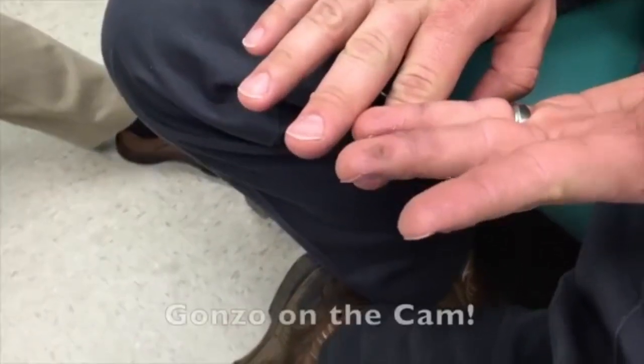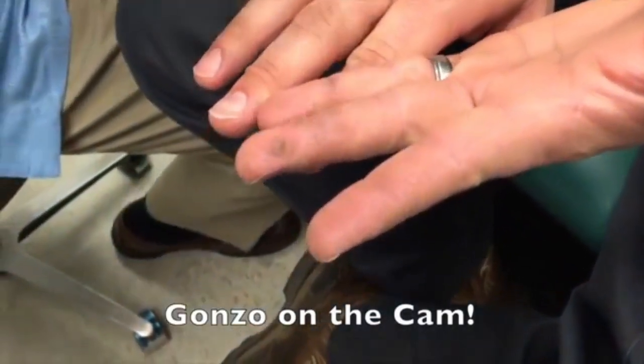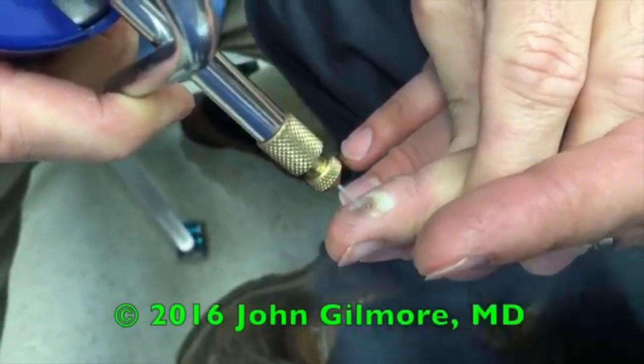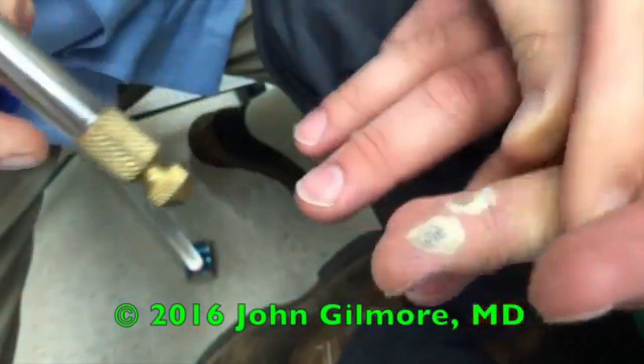Ready? Okay. Oh, you want to use the tripod? No. We're not going to use the tripod because this is a pretty quick procedure. This is, again, Axis, and he's got some common warts here. We did a little close-up on these, so we're going to freeze them. Are you ready? I guess. All right. Don't cry. He's not crying.